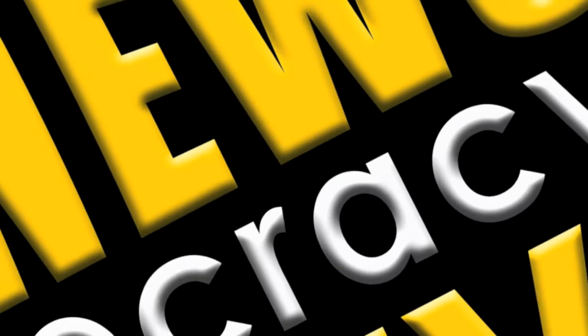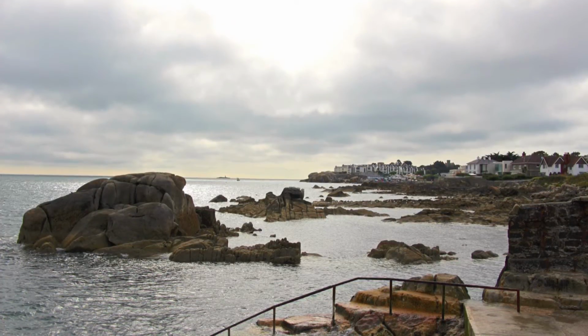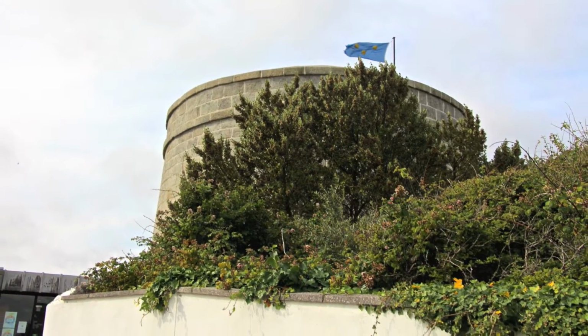You're on James Joyce Martello Tower in Sandy Cove, Dalkey, Dublin, South Dublin. We're looking out onto the Howth Peninsula and right across the expanse of Dublin Bay. The tower was built by the British. It's called a Martello Tower.